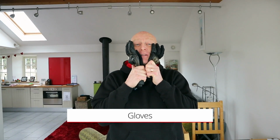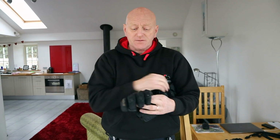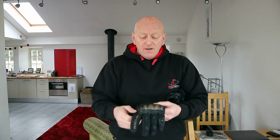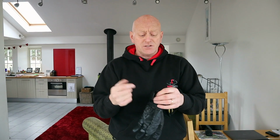Gloves. Let's talk about gloves. Two different types here. Again, you can spend a fortune, you can spend not a lot, but what you are looking to have is protection. A pair of woolly gloves is not going to do the job. What you need is a pair of leather gloves, because when you fall off, invariably the first thing you're going to do is put your hand out to stop yourself. So you need protection on the palm and the fingers, leather. On the back you need knuckle protection as well, because you're going to bash your knuckles as you go over the bike. You'll catch your hands on bits and pieces, and they need to be supple enough for you to actually change gear, feel the switches and all that kind of stuff.